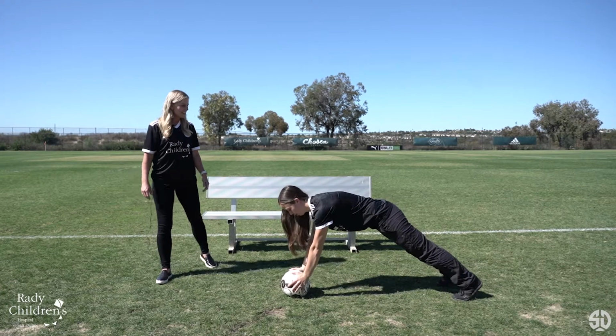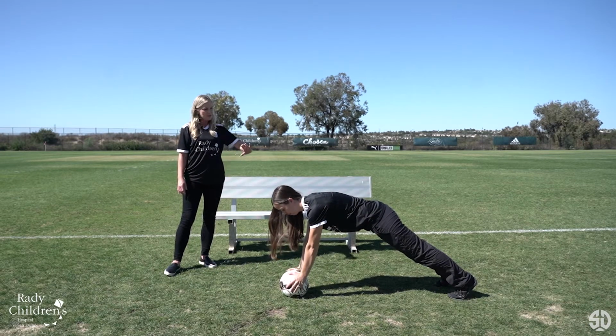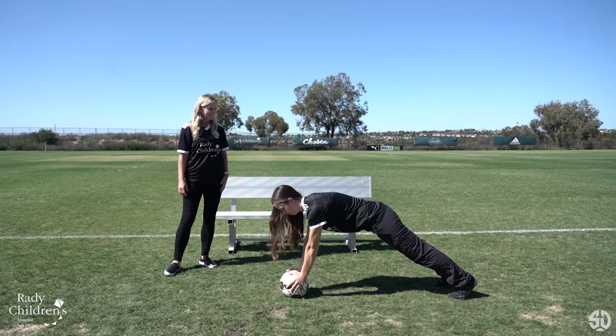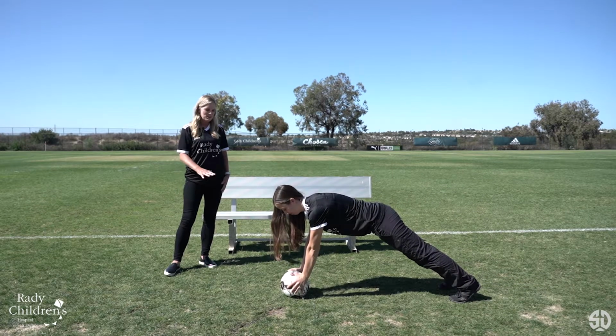Finally, we have our last exercise, Susan demonstrating the plank on ball, and she's keeping her core nice and tight here, keeping those abdominals tight. Then she's adding in knee to chest and some kicks. If it's too challenging, you can take away the ball.